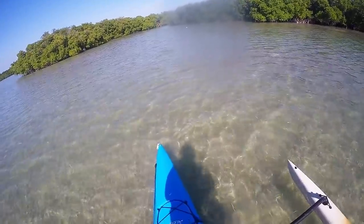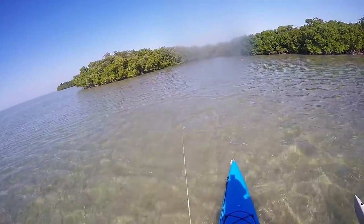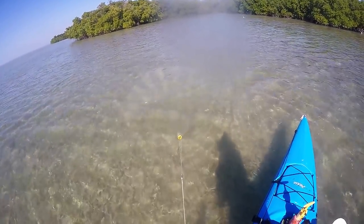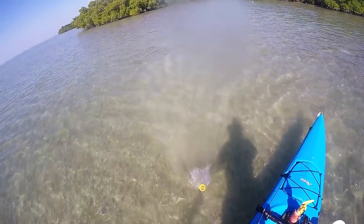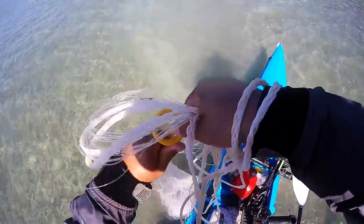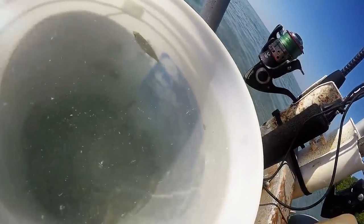All right, see if there's any there. We got any? See the sparkles. Yeah, looks like a decent load and one mangrove snapper. Yeah, decent load. I'll take it. I got a dozen or so nice pinfish, ranging from like 2 inches all the way up to probably 4 or 5 inches. So we are good to go.